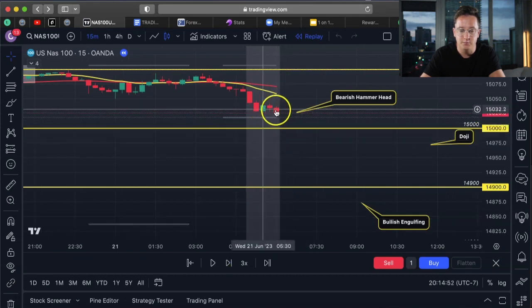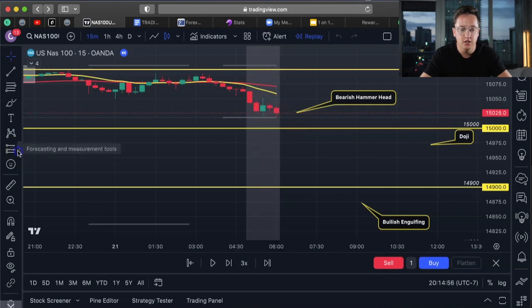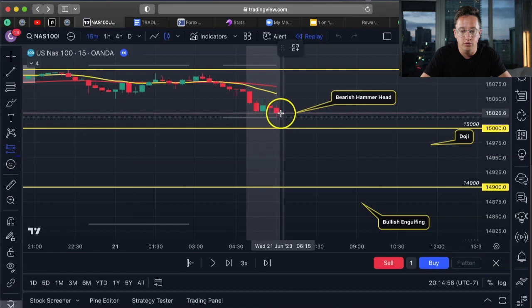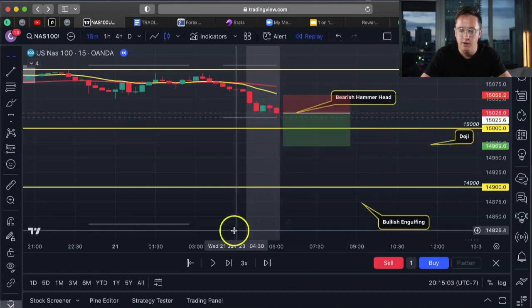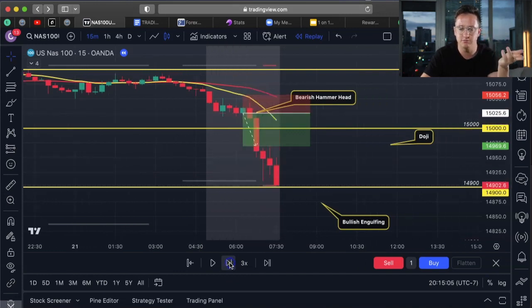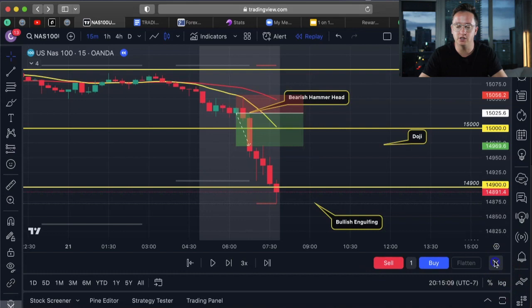Okay, so we have these bearish candles right here. We have a doji bullish candle, doji bearish candle. Enter a short. Go through and just play it back and see what you guys see. And have a little fun with it. And boom, there we go. Trade hit, TP. This is what I wanted to show you guys in this video.